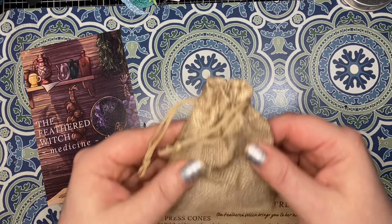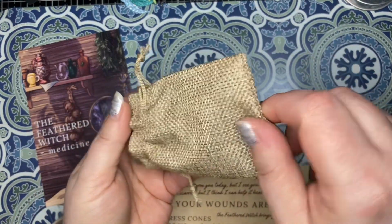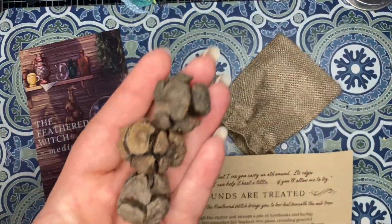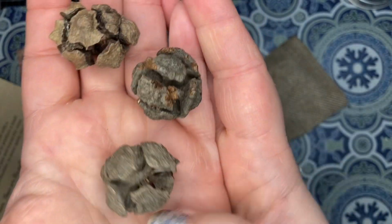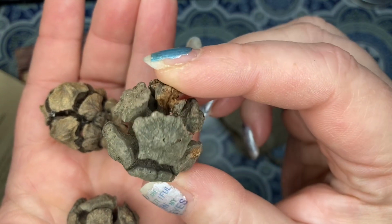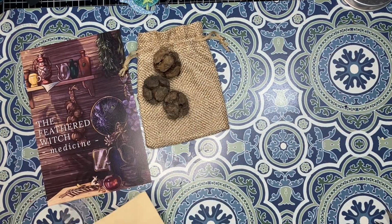I think they might be in this little burlap bag. Let's see. Yes, they are. Cypress cones look very different from other pine cones, don't they? Ooh, come back here. Let me move this paper. Don't those look very different and unique? I really like these. Awesome.